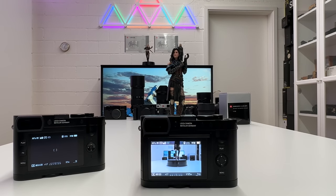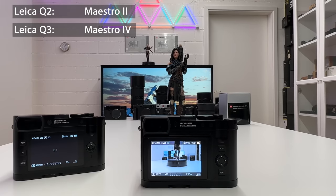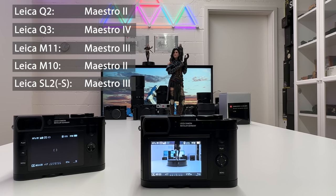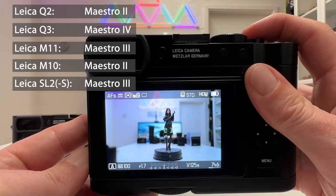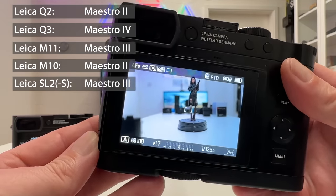So let me try to recapitulate what I know. The Leica Q2 has the Maestro 2. The Leica Q3 has the Maestro 4. The Leica M11 has a Maestro 3, whereas the Leica M10 has a Maestro 2. And in the Leica SL2 and SL2S, we also have the Maestro 3. So this is the first camera with the new generation of Leica processors or CPUs, and that of course boosts performance.